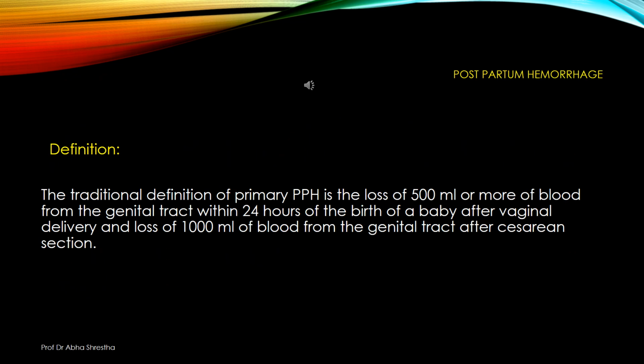Definition. The traditional definition of primary PPH is the loss of 500 ml or more of blood from the genital tract within 24 hours of the birth of a baby after vaginal delivery, and loss of 1000 ml of blood from the genital tract after cesarean section.